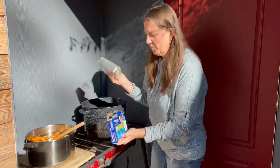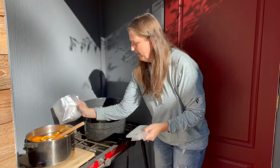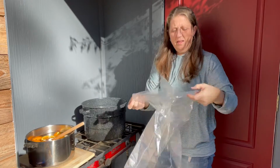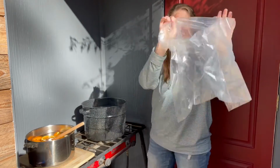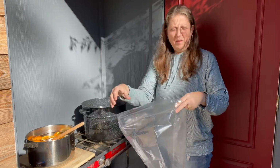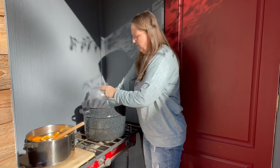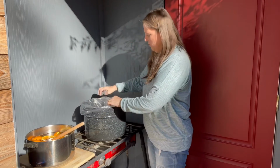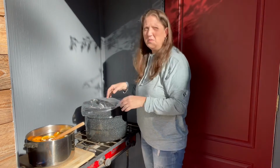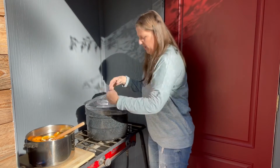So start with just one bag, and I like to put it inside my pot to start with. I have a hard time putting the turkey in and pouring the brine and then getting it into the pot. It just makes more sense to just stick it in the pot. That's why I like to use a pot instead of a roasting pan. I can't get it all the way around, but it holds it up very nicely.